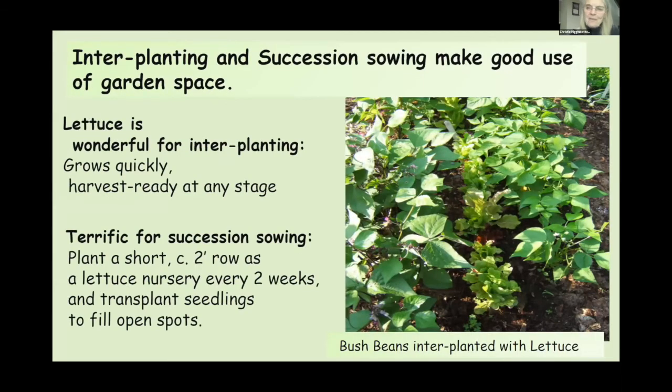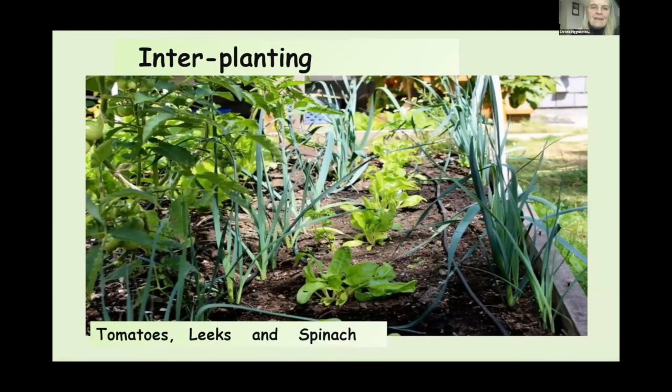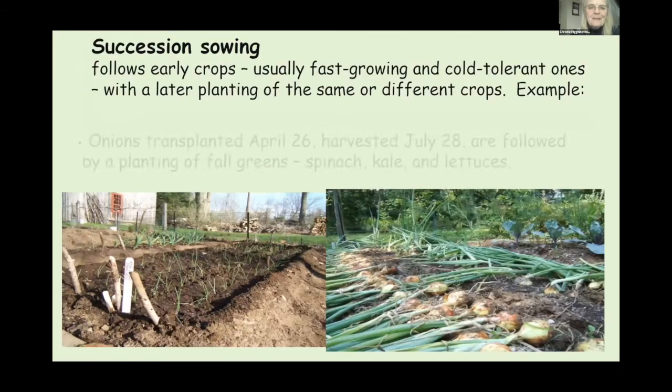You can also plant some of these quick maturing crops among others. So you can interplant while the bean plants are small. You can stick lettuce plants between them. Lettuce can be harvested at any stage. So when the beans need the space, you can pick those lettuces and use them as a salad. Here is interplanting of tomatoes, leeks, and spinach, all close together. When the leeks and the tomatoes need the space, the spinach can be eaten and taken out of the way.